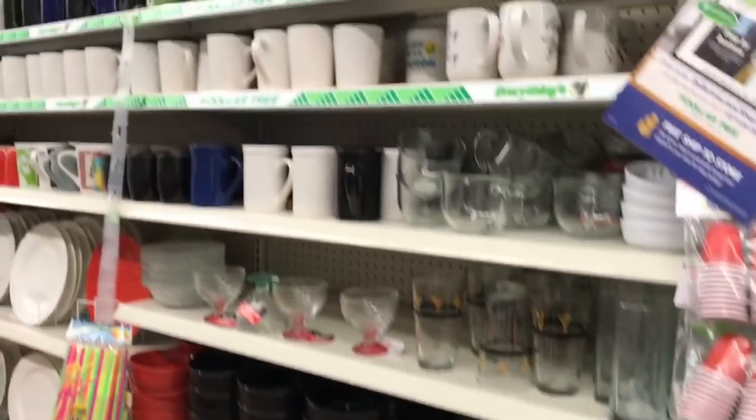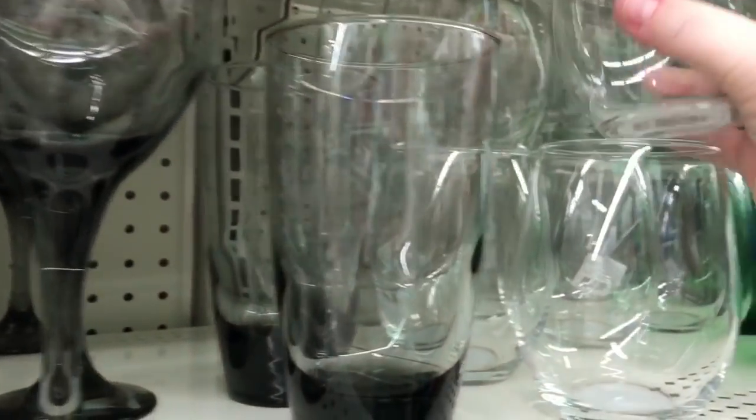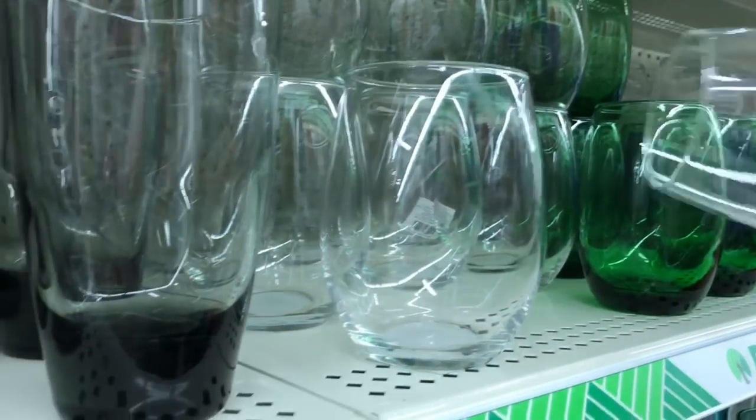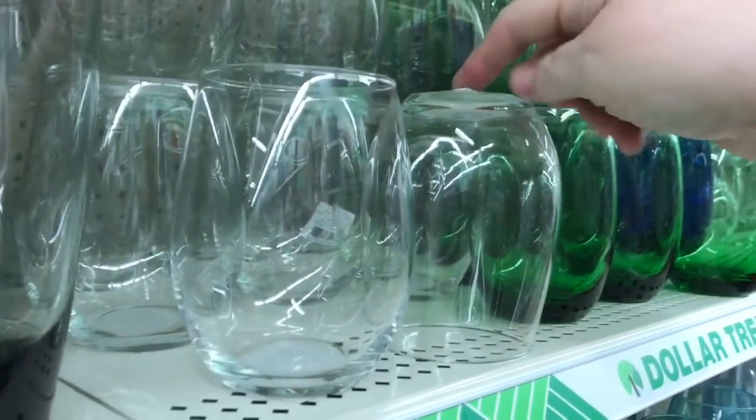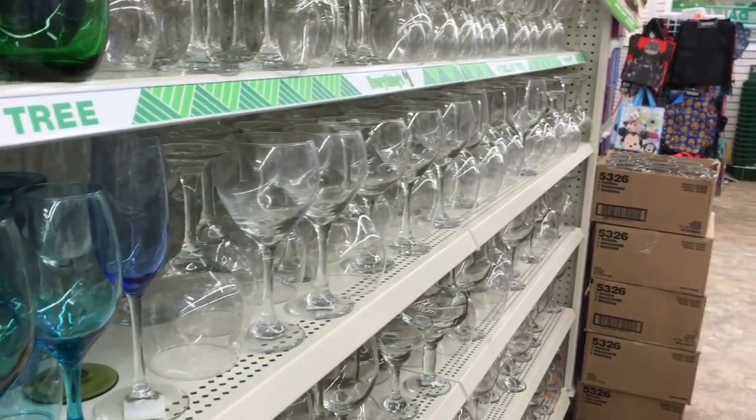So this is all of their dishware. Cute coffee mugs. Stemless wine glasses to make those cloches. So you basically put the little bunny under there. I'm getting one. I don't have it. I'm going to do a DIY, so I'll show you guys. Okay, is that everything? I think.